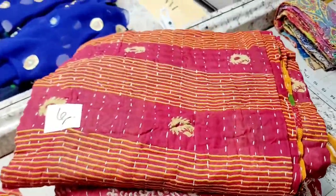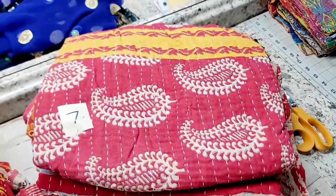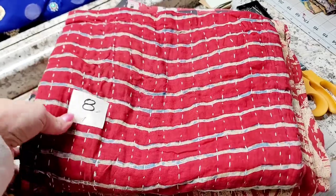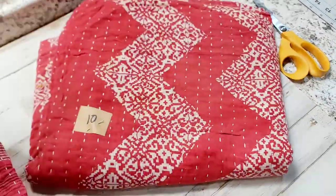Here's number five. In the shop, the listing link will have the number in a drop down menu for you guys to choose your quilt as well. Here's number seven. Here's number eight. Here's number nine. And there's number 10.